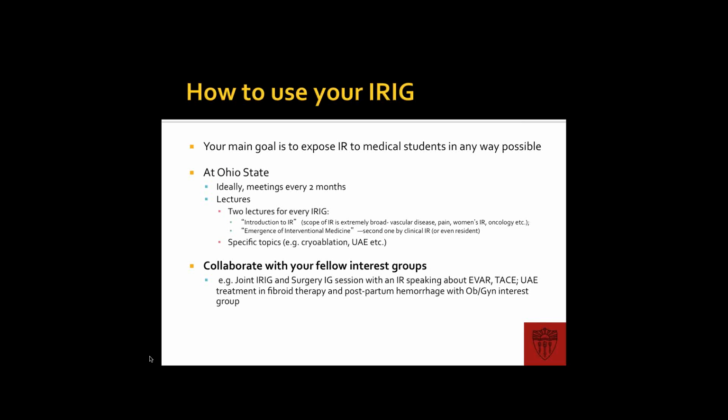And then the other thing is, now you have this IR interest group. Now that you've established it, what do you do with it, right? It's hard not to get caught up on the details, but the take-home message is to figure out any way possible to get interventional radiology in front of your target audience, which is med students interested in surgical and non-diagnostic radiology specialties. Because we're trying to expand our recruitment pool. And at Ohio State, we tried to have meetings every 2 months.